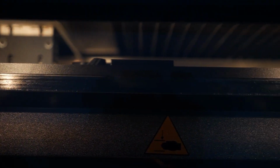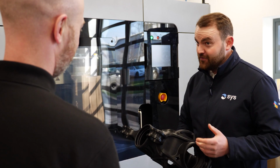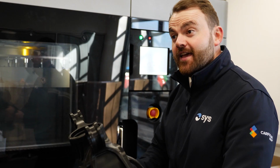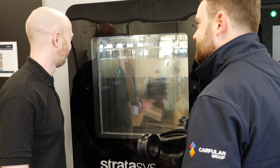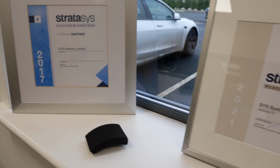This whole life cycle of prototyping to manufacturing is something you can work directly with SYS through access to the Stratasys technologies. And it's really important to engage with us about your application specifically so that our team can help you to select the right machine with the right materials to take advantage of this wonderful technology. Our years of experience will help you to shorten that cycle down to really help you scale up your additive manufacturing capability.